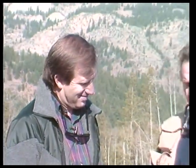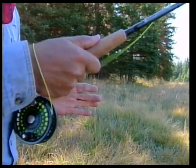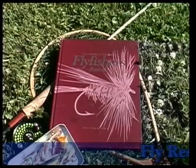Now that we've talked about fly rods, Dan, what else do we need? One of the things we need is a reel, and of course the kind of reel that we would recommend is what we call a single action fly reel. And let's talk about single action fly reel. All they are line holders. They've got to be simple. This is a single action reel. Let's take a look at it.